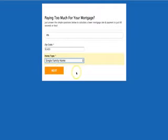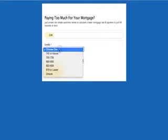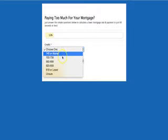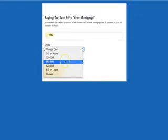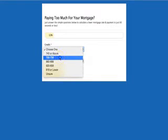Then you'll drag over a page break. For credit, it's another drop down: 740 or above, 700 to 739, 660 to 699, 620 to 659, 619 or lower, unsure. Let's just say 700 to 739.